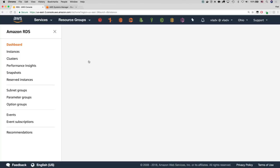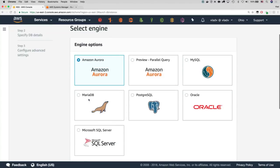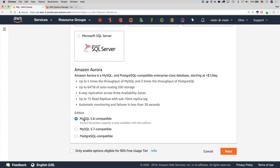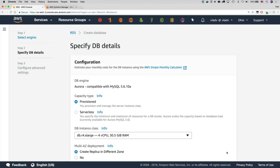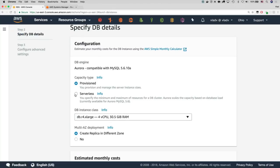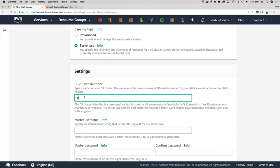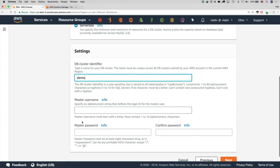And I am going to pick Amazon Aurora as our database engine. And if I scroll down, I'm going to make sure that MySQL 5.6 compatible is the selected edition. Then I'm going to click Next. And on the configuration screen, I want to make sure I pick serverless as the capacity type. You'll notice that with serverless, I don't have to specify any database instance classes from a capacity perspective. I'm going to provide an identifier for the database and a master username.